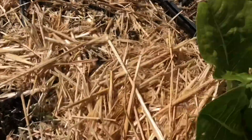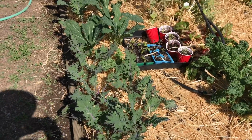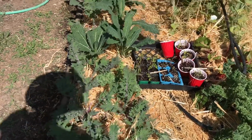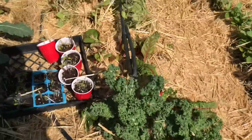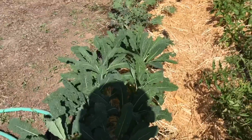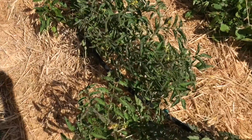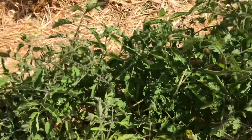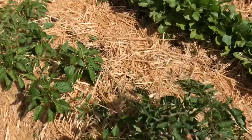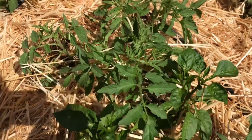Tomatoes, Cherokee. Some more tomato seedlings. Okay, and this is my second plot. Red Russian kale, curly kale, dino kale, all the way to the back. And then these are all tomato plants from nurseries. So you can tell how much bigger they are compared to these ones, which are my own seedlings.